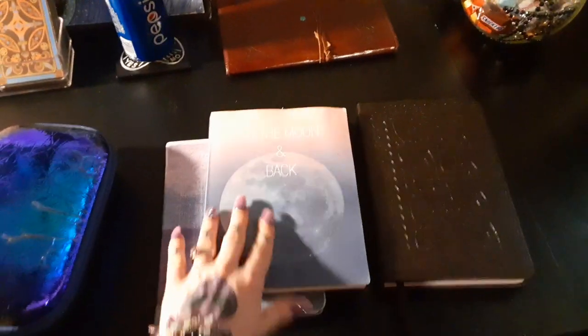And then here's my moon journal, where I do my journaling and artwork for the different times of the moon. And then this is a leather-bound journal that my husband bought me a few years ago, and right now I'm using this as morning pages or tarot spreads that I do in the morning. So those are my daily working journals that I keep here.